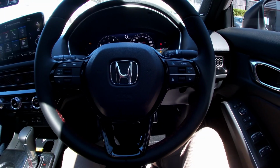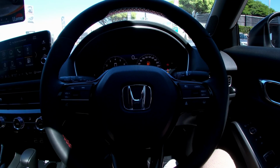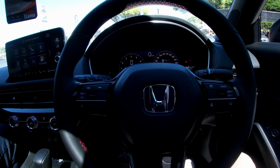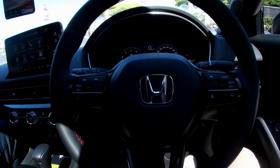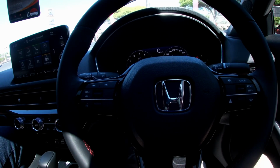Okay guys, we are now inside the Civic RS. Don't mistake it for the Type R, as it is actually quite similar inside, which is actually quite pleasing. In a way it could be quite pleasing for the Civic RS driver, but for the Type R driver maybe you'd want something a bit more over the top, which we did state in the previous video. You guys can go watch it, we'll leave a link down below to go check that out.